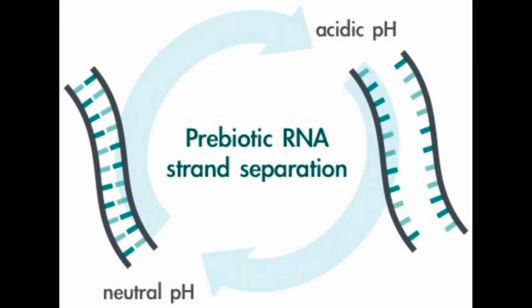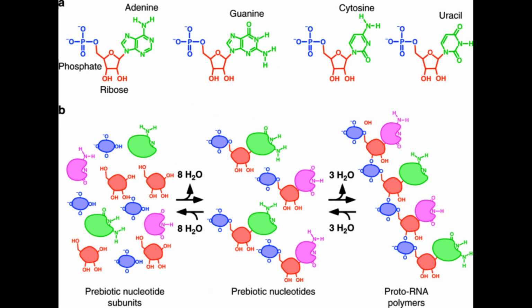But the serpentinization reaction induces an alkaline environment, and due to the carbon dioxide in the atmosphere, rainwater will have a pH of around 6. So rainfall induces pH variations in the pool, and this acidic-alkaline cycling allows the RNA strands to separate. But where do the nucleotides come from?